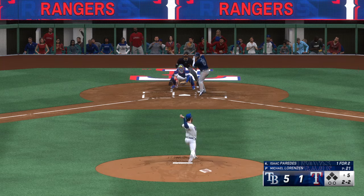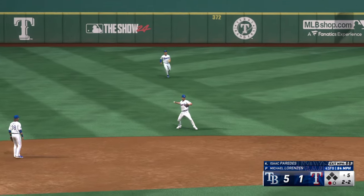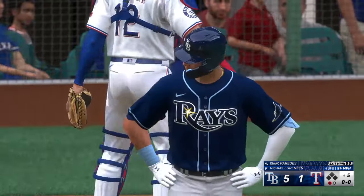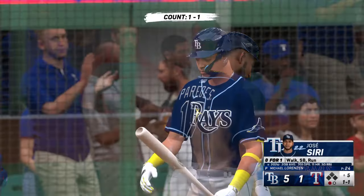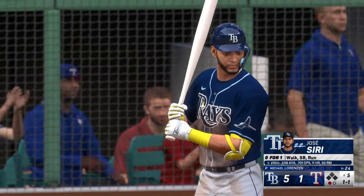And a pitch. A swing and a soft liner. And out number one on the grab. That swing right there tells me he's seeing the ball pretty well. I know it didn't produce a hit, but he made solid contact, and that's all you're looking to do anytime you're at the plate. So digging in, Jose Siri.